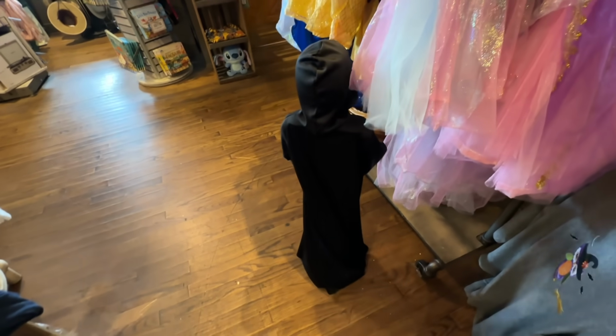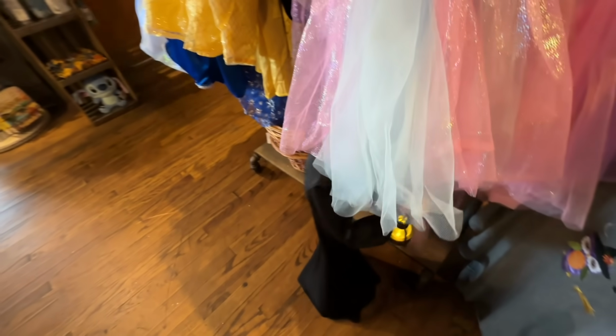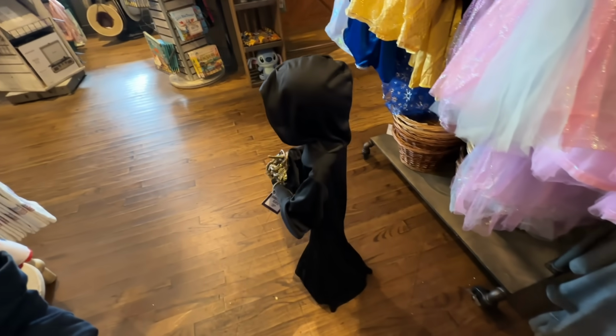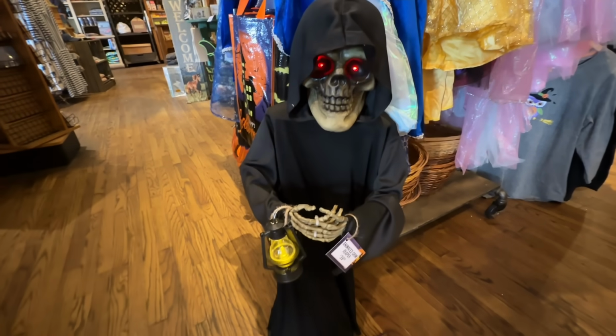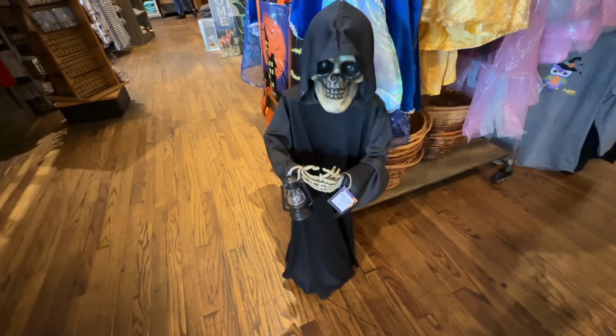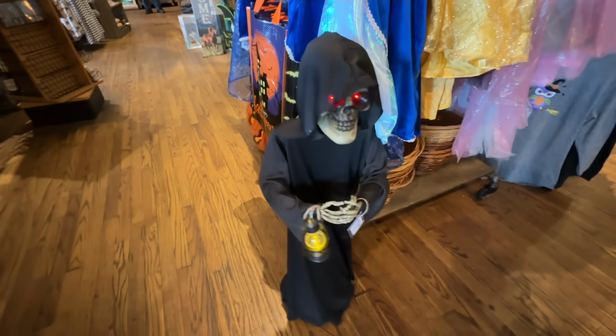Bobby, what just came out of the shirts and scared you? It did scare me. At first I thought it was a little kid that bumped into me. He was hidden back in there. There he goes. Animated Grim Reaper, $40. Scaring everybody in here. Take off, buddy.